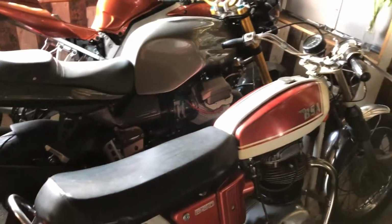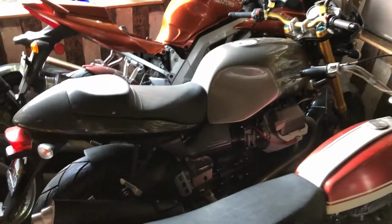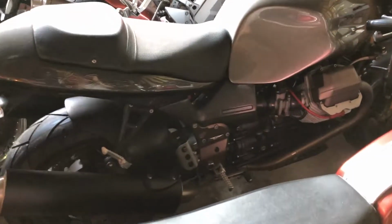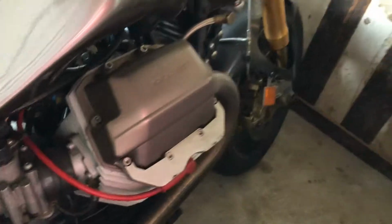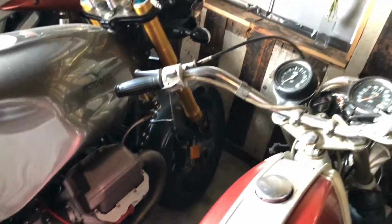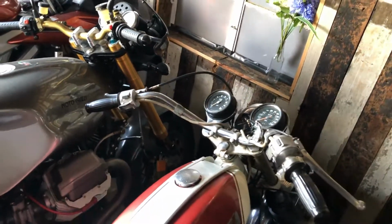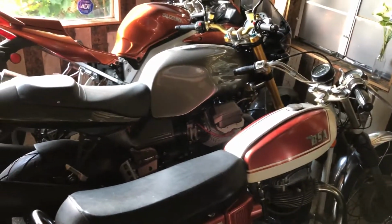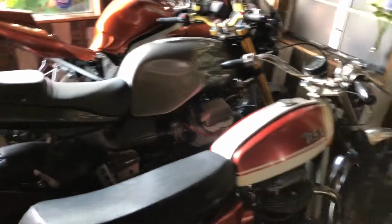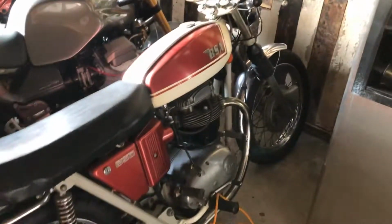This is a real Cafe Sport 2004. It's got the trick Ohlins suspension as well as the trick exhaust, and just a wonderful bike. Got it out in Seattle from a guy who never rode it in the rain. Wow. That's the kind of stuff you want to buy. Very low mileage. Yeah. Another Thunderbolt there.